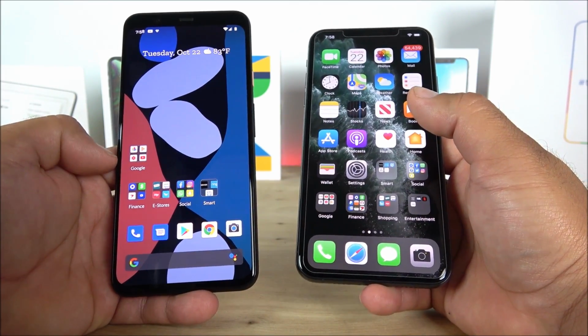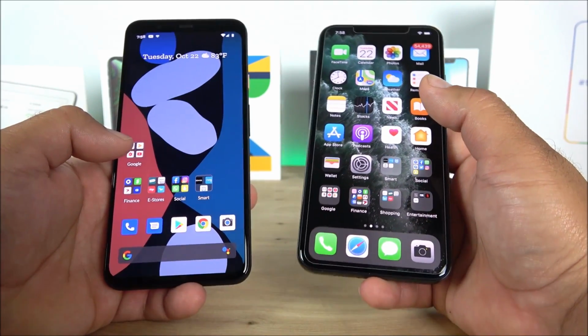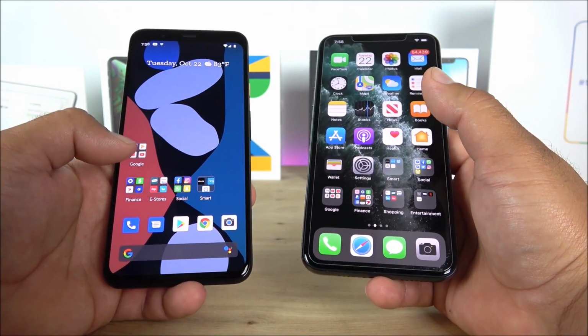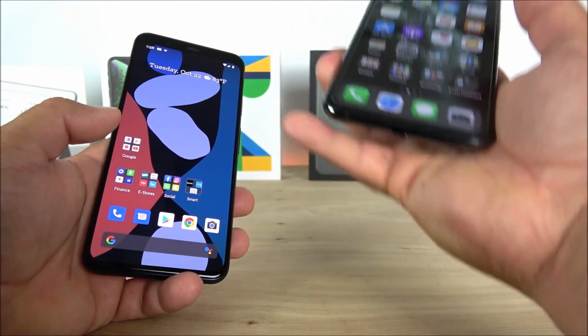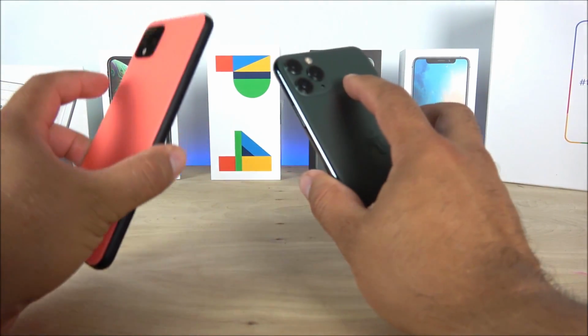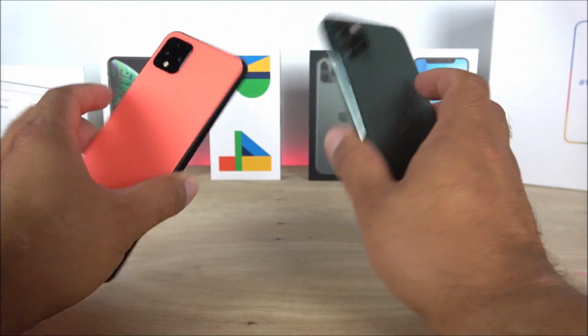For right now, I think that we have done all the basic comparisons between each device. We did the app speed, we did the speaker test, the face unlock, the cameras, and of course the Antutu benchmarks. And you guys can see that even though they're both close, I think once again I aim more towards the iPhone 11 Pro Max because on the camera side we also have the ultra wide angle lens, something that we don't have on the Google Pixel 4 XL.